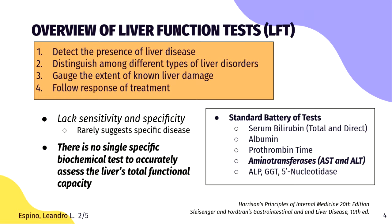Before we proceed to the main discussion of the case, let us have first an overview of what liver function tests are. There are a number of tests that are used to evaluate liver function, and this includes biochemical tests, radiologic tests, and pathologic tests. But for our case for today, let's focus first on the serum biochemical test, which is also commonly referred to as the liver function test. And this can be used to detect the presence of a liver disease.